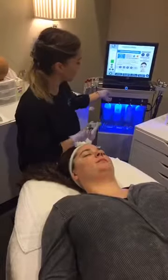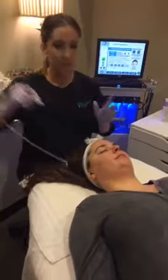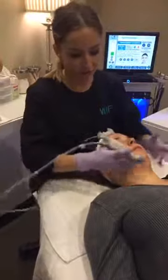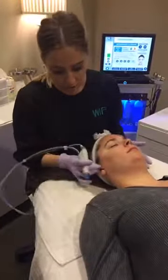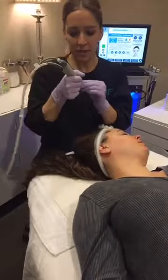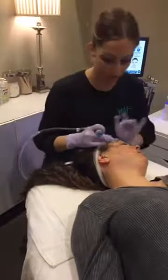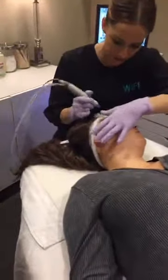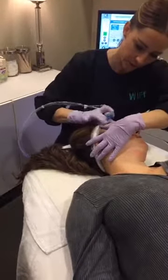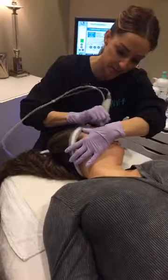Okay, so the first step is a second cleansing of the skin. And in a Hydrafacial treatment, there's no discomfort. It feels really, really good. It's almost kind of like power washing your skin, pressure washing. So it's using different solutions and serums to cleanse and to plump and to exfoliate, and as I said, to really clean out the pores.